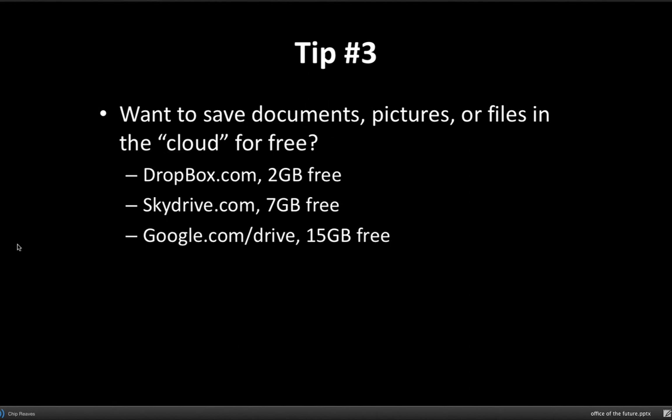SkyDrive is very similar. SkyDrive gives you 7 gigs for free right off the bat. The nice thing about SkyDrive is it actually has the web-based versions of Microsoft Office built into it.